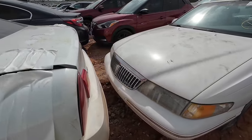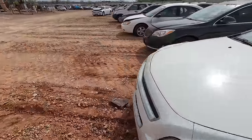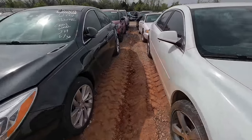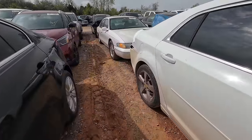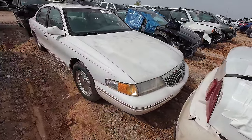Well, let me see if I can get over here and take a look at the other side. Maybe it's wrecked over here. I haven't seen this side yet. No, actually, overall, the car doesn't look too bad. It was probably parked because the air suspension failed.